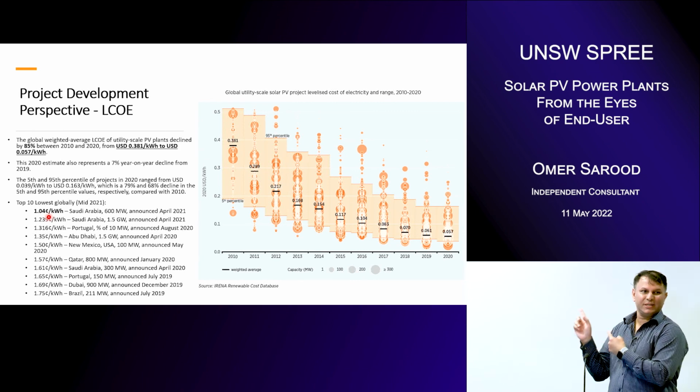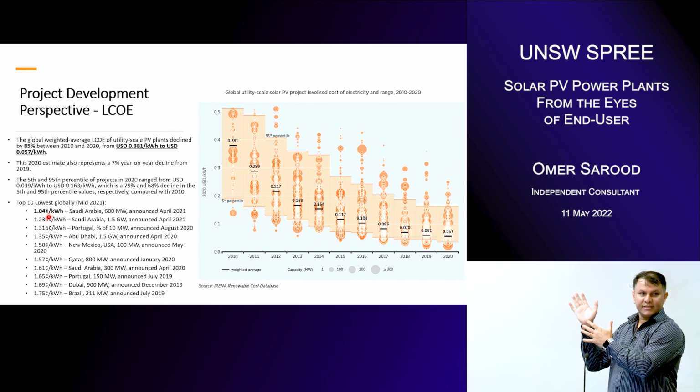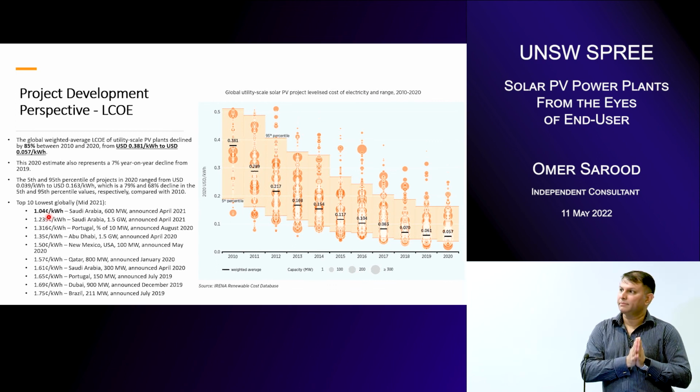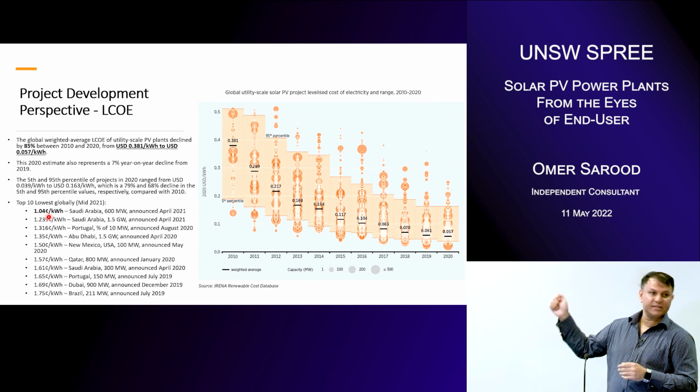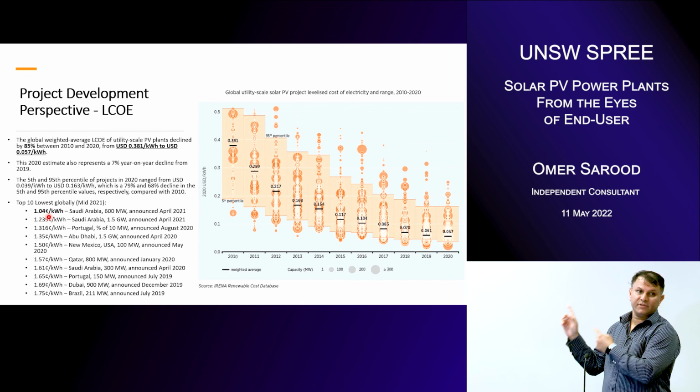That would be my easiest answer here. And this is from 2021. Let's wait and see what happens in 2022. I can't disclose that information, but let's wait and see. This sets the boundary for everything in a utility scale power plant. You want to be in business, you have to stay within these numbers, or even beat these numbers. So whatever ideas are there, they have to stay within this.